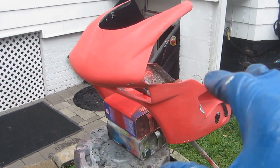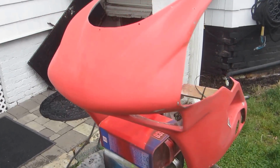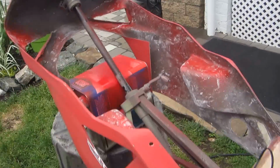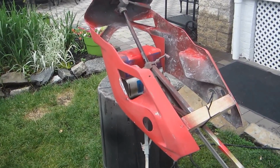And the reason we're using this is not matching Ducati paint. We just want to build a base up. And actually, once that's dry, I put a coat of clear on this if the weather holds up. Boy, we're working around a lot of stuff here though. But that's the fun of it.